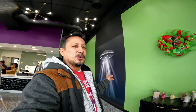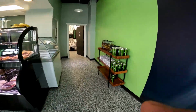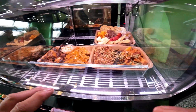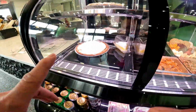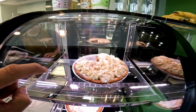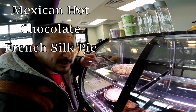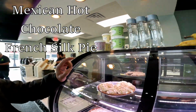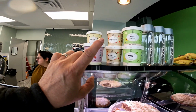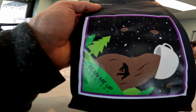Okay, so this is the logo for Bean Me Up. I love, love, love this logo, Bean Me Up Coffee. Look at the foods they have in here. Amazing dishes already made from Bean Me Up Coffee. What kind of pie is this one up top? It's a Mexican hot chocolate French silk pie, and then a lemon meringue on the box. Have you ever heard of such a thing? Pretty awesome. Now these are the oatmeals you have: blueberry, apple, coconut, and this is going to be the logo right here, Bean Me Up.